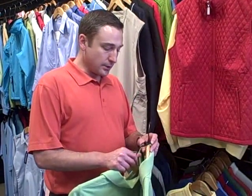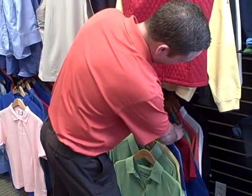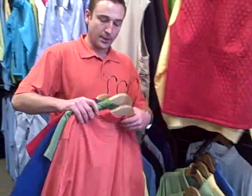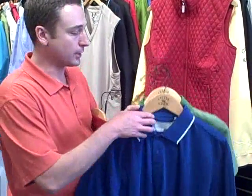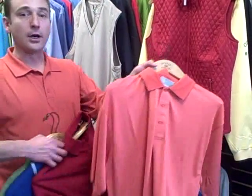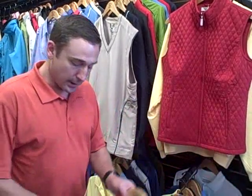Number one seller being the Championship, and also two other very affordable pieces are the new Ivy League Polo, which takes the place of the University PK with the tipping on the collar and the cuff. That's DryTec now. And the Bird's Eye Polo, which is a Pima cotton and micro polyester blend, and that's another great selling piece.